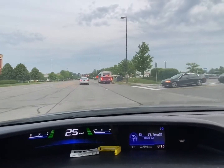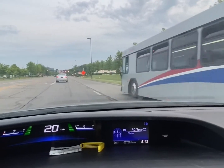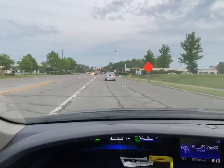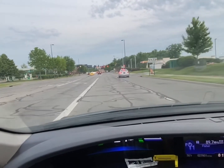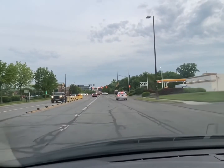COTA stands for Central Ohio Transit Authority. That's the public transportation used in Columbus, Ohio. But there are very few people who use that. I've never used it.